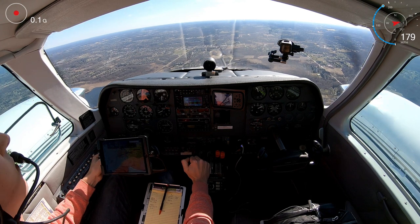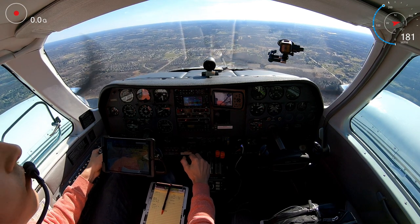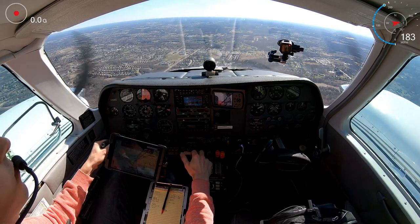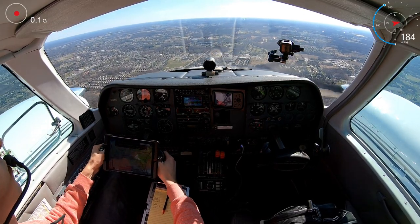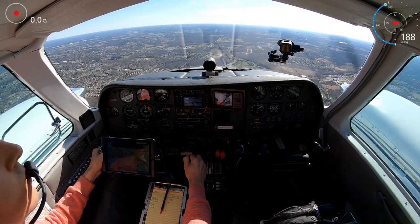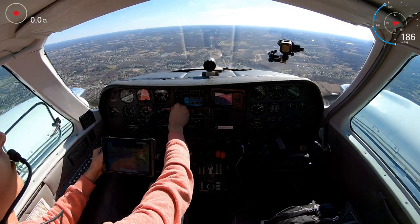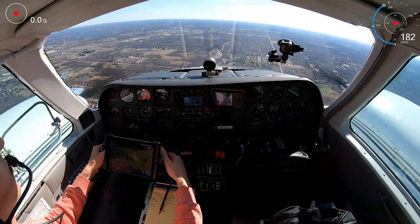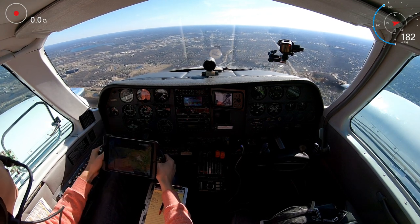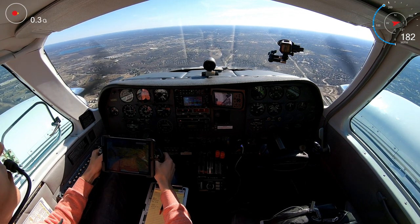Okay, there's 2500. So let's give a little bit of power to get us back to the bottom of the green here. But we're going to keep it slow because there's a lot of chop and there's been some wind shear. 63 Charlie X-ray, squawk 4725. 4725, Charlie X-ray. Still doing 160, 2500 here. Bounced around a bit, but I think we went through that wind shear layer.